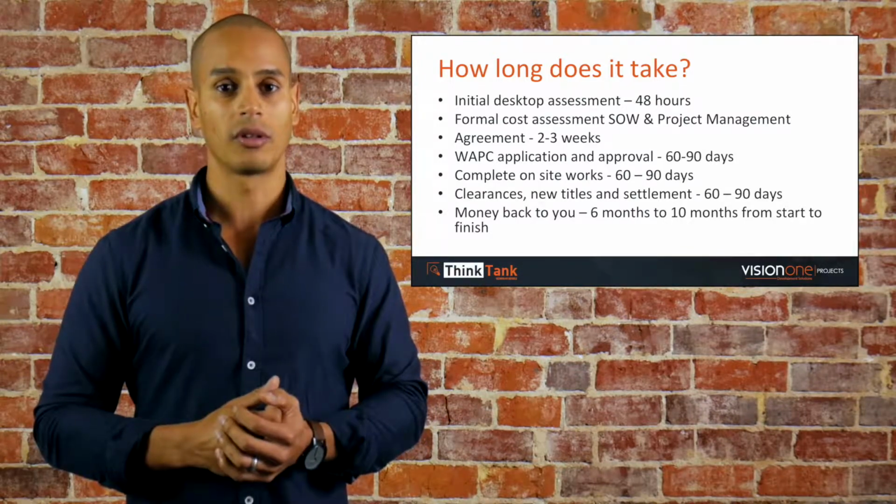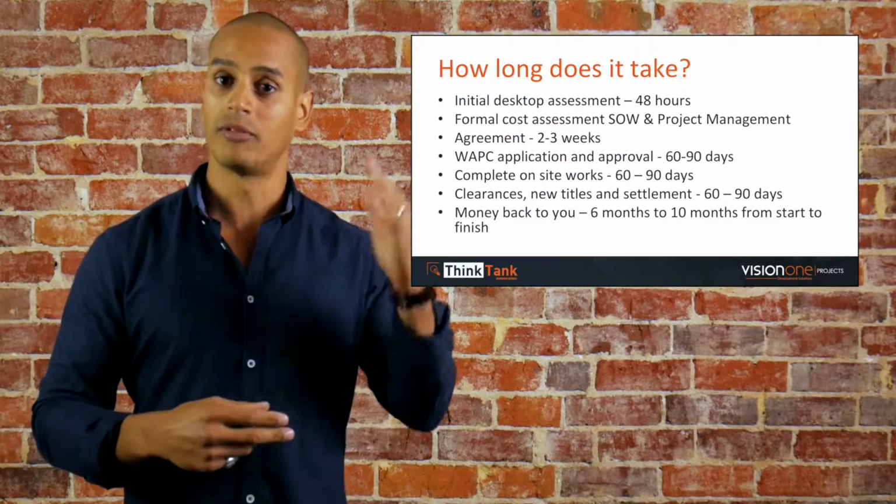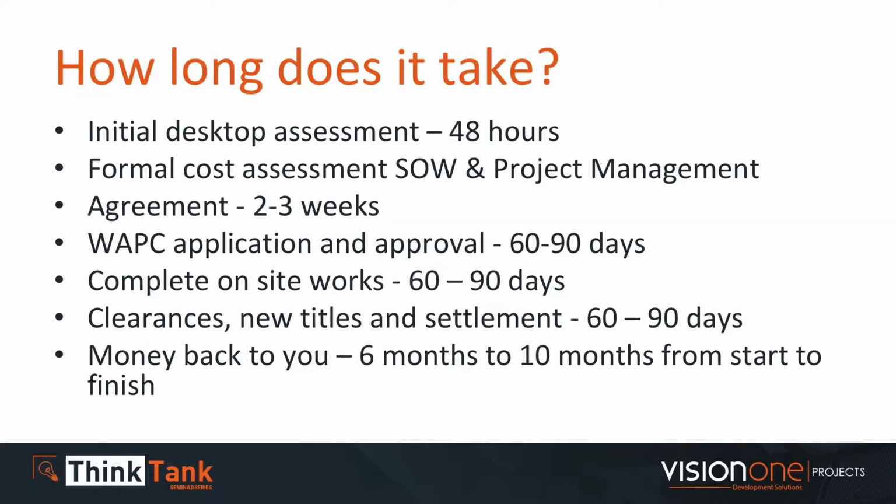So when we look at those timeframes and what it's likely to take from the very start to the finish, you're looking at anywhere between 6 months as an absolute best, up to about a 10-month time frame. So if we break it down, it's about 2 to 3 months to get the application, 2 to 3 months to carry out the physical works, and 2 to 3 months to get the approvals.